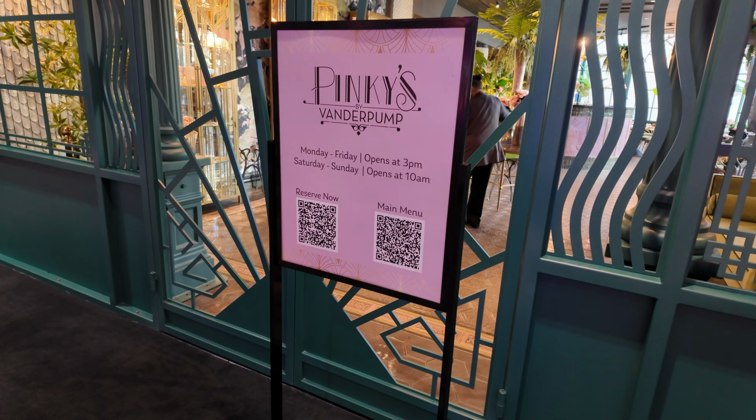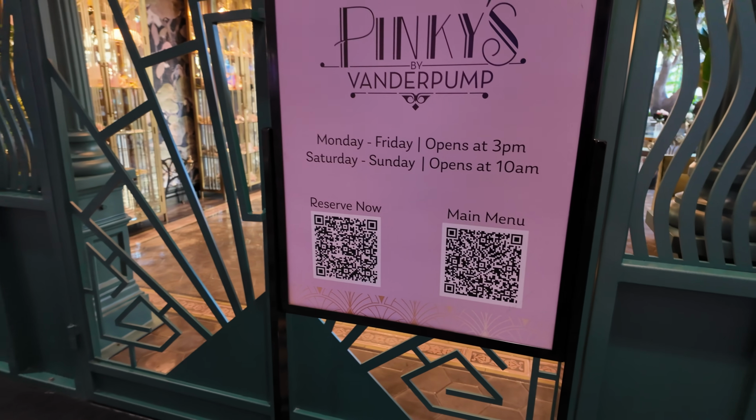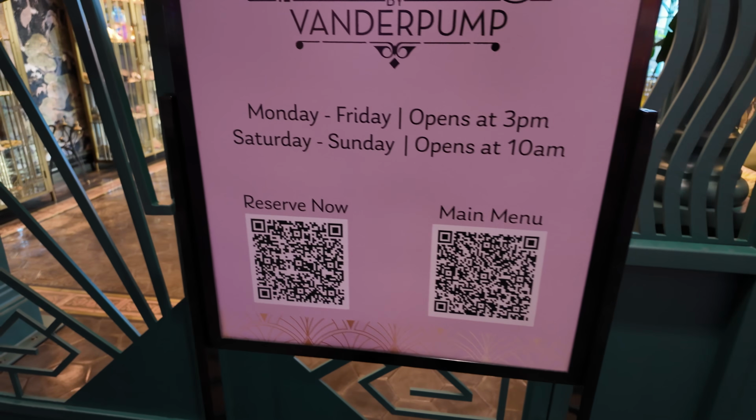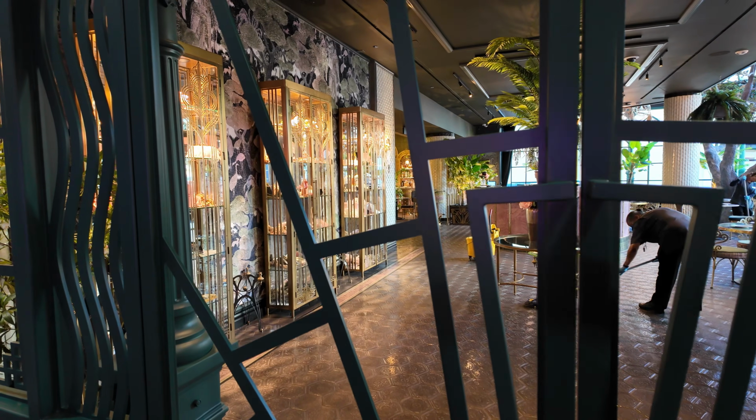One of the restaurants they have on location here is Pink's by Vanderpump. You can reserve your table and look at that menu by scanning that QR code. Currently closed because of the time of day. You can see inside here, very luxurious looking restaurant.